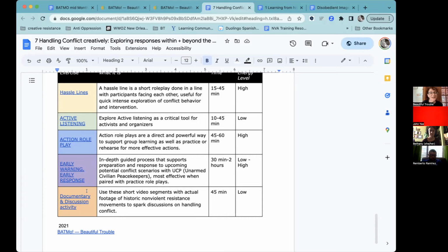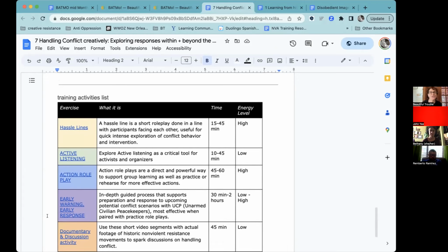And of course, there's a documentary discussion. If you want to start your work by looking at other things that have happened in the past, you can use a documentary. And we particularly like A Force More Powerful because there are short segments that can stimulate conversation on what could be done to help prep and handle conflict creatively.